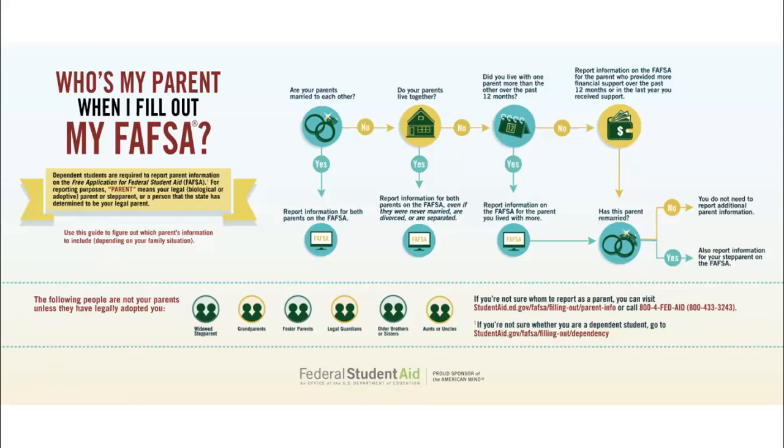However, if that parent is now remarried, you must include your step-parent, because federal student aid wants to know the financial standing of the household that the student has lived in the longest in the 12 months prior to the date that the FAFSA was submitted.